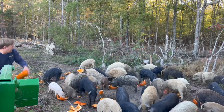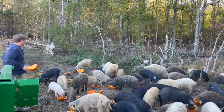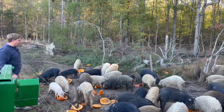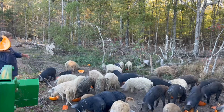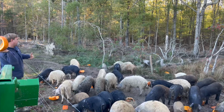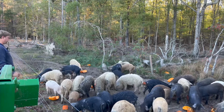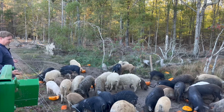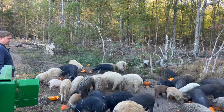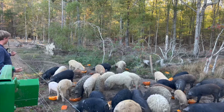Some of the stuff I've read is that the dry matter of pumpkin feed should be no more than 10% of their dry matter intake. To put that into perspective, if we're feeding 200 pounds of grain, we can have 20 pounds of their daily feed be pumpkins, but that's dry weight of pumpkins, so we can feed these pigs 300 or 400 pounds of wet pumpkins, and it'll be plenty enough. But you've got to calculate it based on the dry matter of the feed.